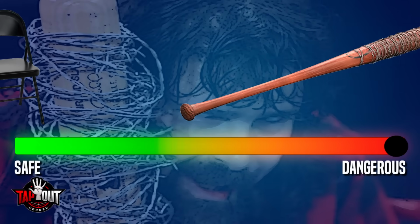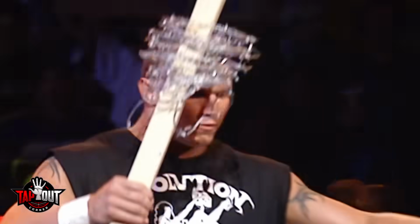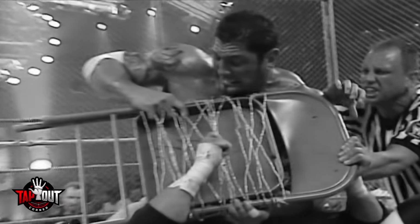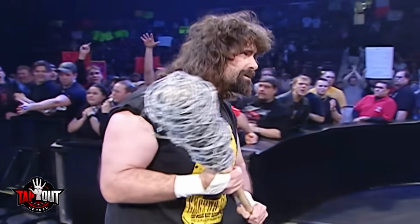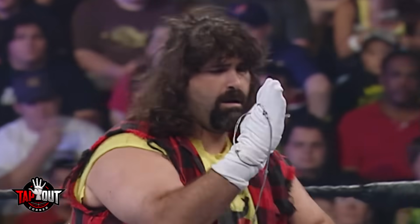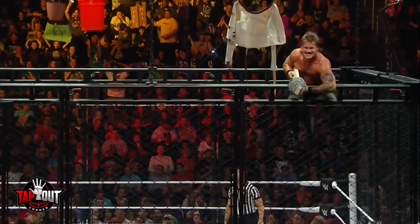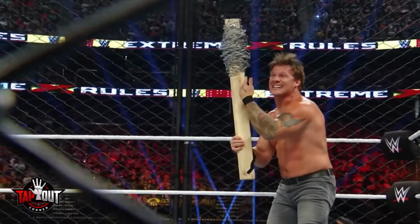This is why steel chairs are one of the most dangerous weapons in WWE, but there is one that's even more dangerous, and that is barbed wire. This is another WWE weapon that's real. Well, kind of. Wrestlers have used real barbed wire in matches, like during Triple H and Batista's Hell in a Cell match in 2005. Mick Foley was another wrestler who used barbed wire, but that doesn't mean that the weapon is always real. WWE has opted to use barbed wire made out of rubber or leather, which is much safer.